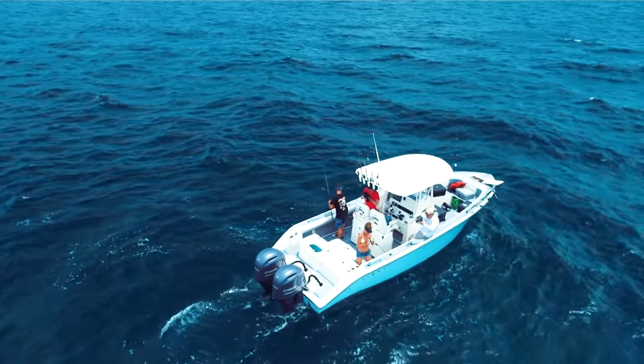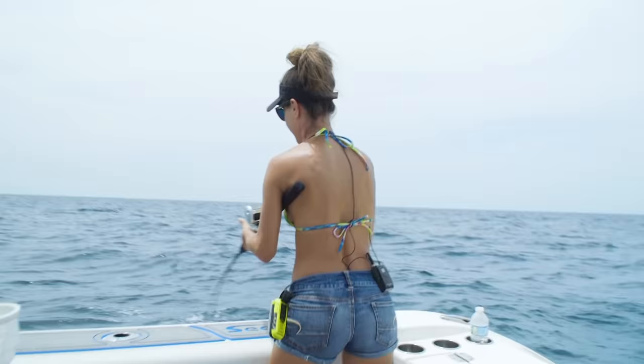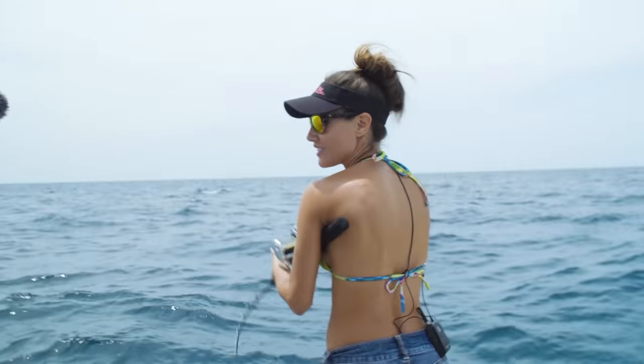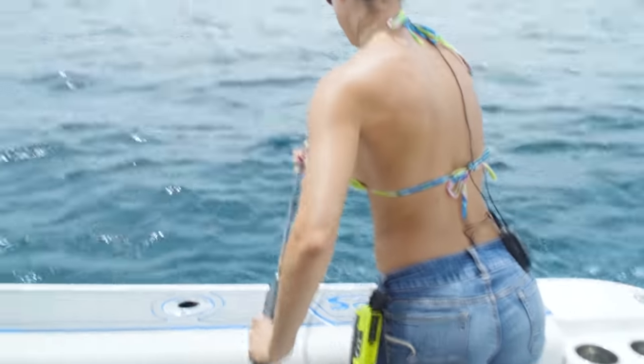And then Louisa hooked into another one. Woohoo! Yes, they're here. All right, does it feel like a big one or is it kind of normal? Normal. All right. Or maybe I'm just getting stronger, who knows? Oh, it's a red, it's a small red.